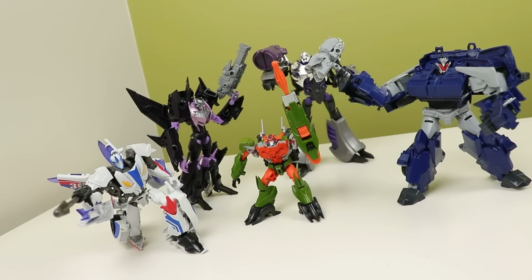But that has been my look at the Transformers Prime assortment of figures I had lying on my desk.